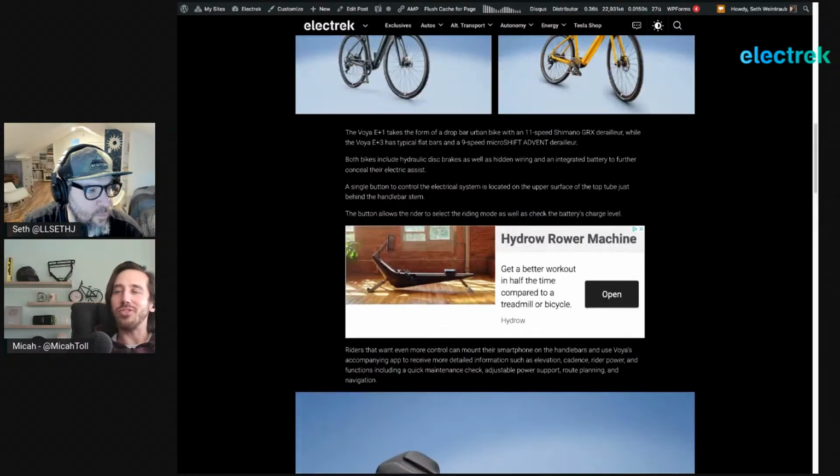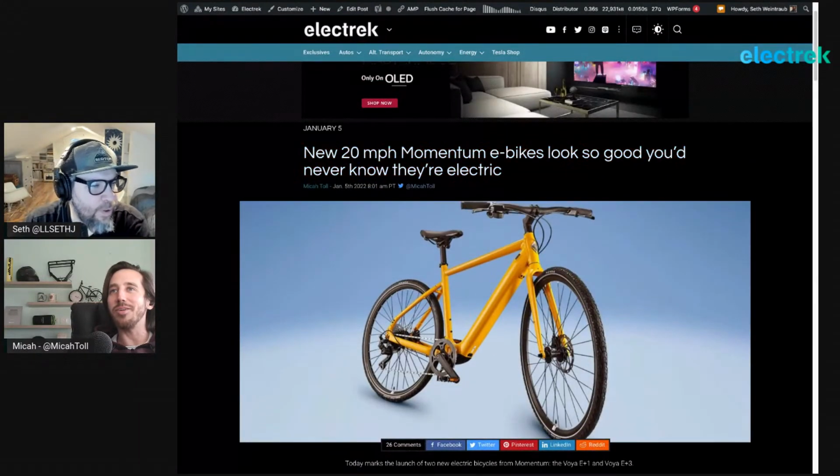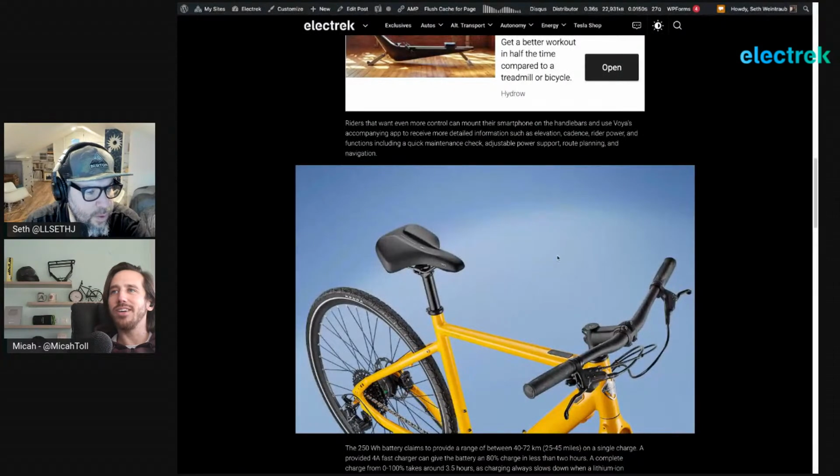When I'm commuting, I'm usually doing 28, 30, whatever my bikes top out at, a little bit over the limit. So I prefer those faster speeds, especially when I'm with cars. But as a fitness bike, I guess they're assuming that people are going to be all right with normal fitness speeds. 20 miles an hour on a non-electric bike is considered pretty decent.